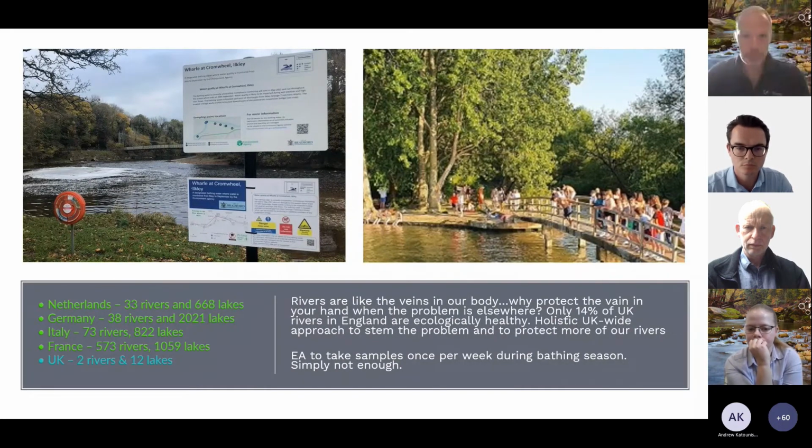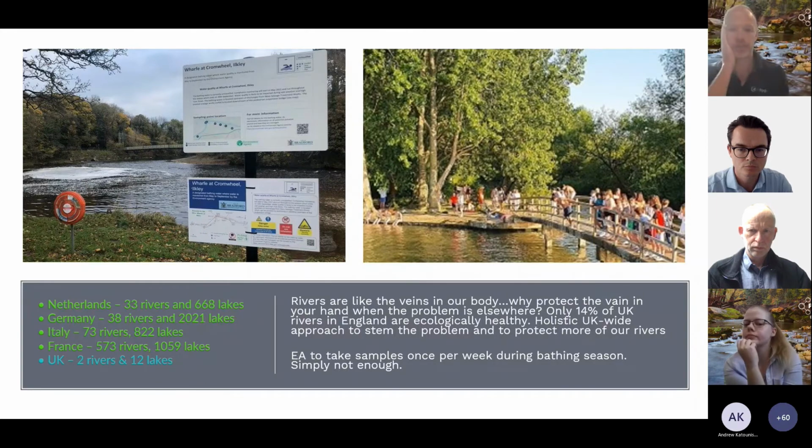But the main issue that I personally have, and it is my viewpoint, is that a bathing water is fantastic, and if you have a lot of bathing waters, brilliant. But the thing is, it's like protecting one small artery in your body. Just because you look after that doesn't mean the rest of your body's going to be okay. So there needs to be very much a holistic approach to protecting the whole of the river, in order to make sure that bathing water is okay.